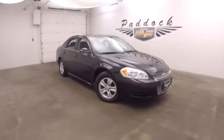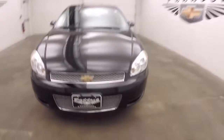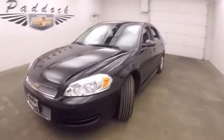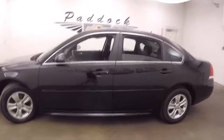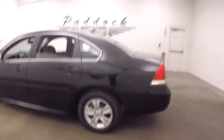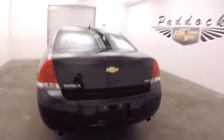It's a 2015 Chevy Impala. Nice alloy wheels, good tires. It's nice and straight. It says a limited edition. Very large trunk. Tons of space.